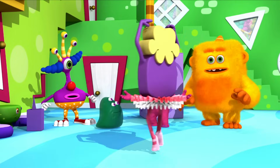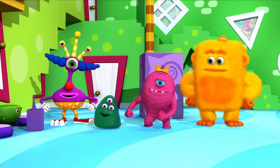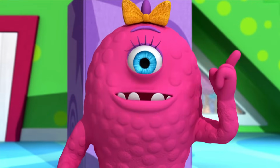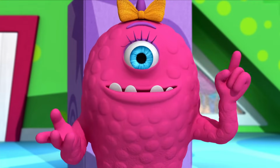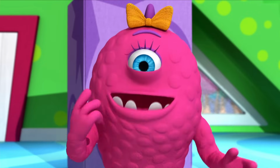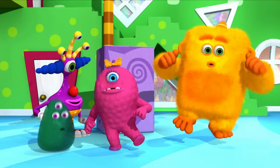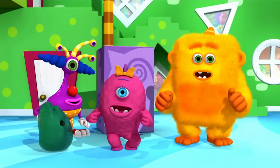Thanks, Math Monitor. That was monster math-erific. I think the math monitor is trying to tell us that if we turn this triangle piece around, it will fit in the cutout on the box. And since fit is a math word, let's do monster math! Ow!